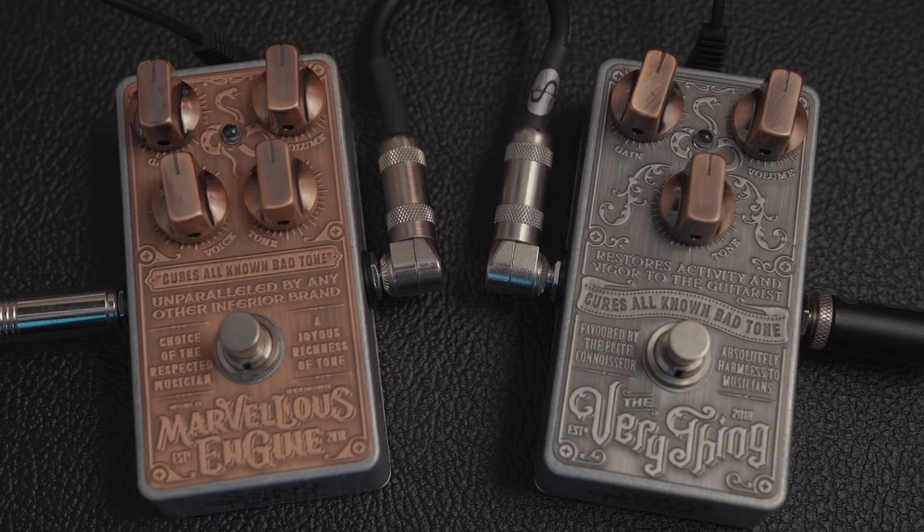Firstly, I just want to point out the artwork of the pedals. They've actually won awards for the way they look, because they really are awesome. It's that steampunk era, Great Western vibe going on, and I think that's the inspiration behind the brand. The Very Thing has gain, volume and tone. The Mamillus Engine has gain, volume, then voice, which is how you control the second clipping stage, and then tone.